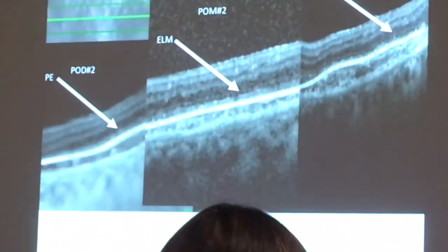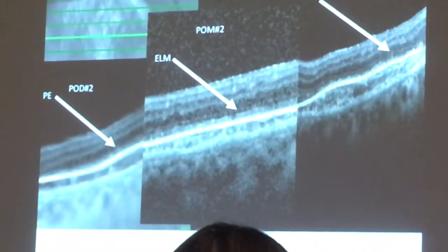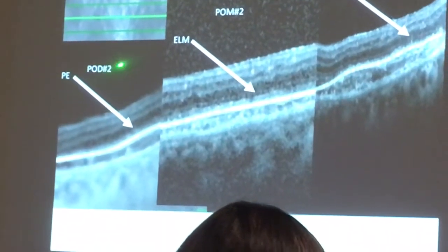So this is the exciting and last few slides. So what did this thing do? After all, we went through this and spent all these years. And what you see here is post-op day 2.